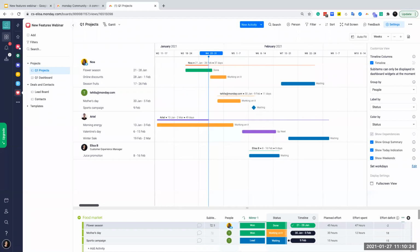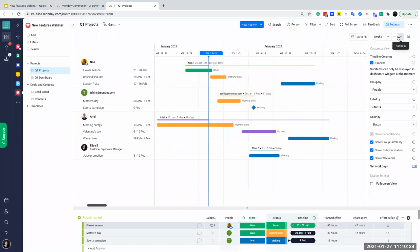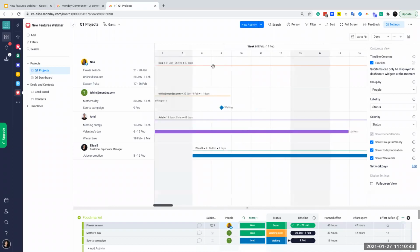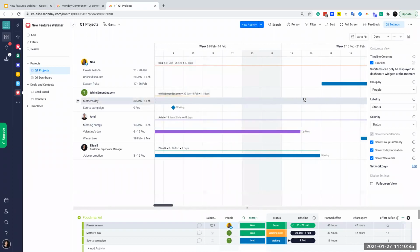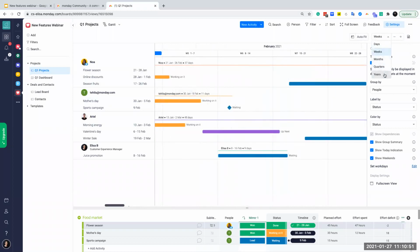And talking about adjustments, it's also important for me to show you how you can simply zoom in and out with a click to see the big picture or the details of a project. So this is where you can make those changes. So you can really go in and out. And another great thing is that you can choose to see them by days. So a very, very detailed perspective. And again, in and out, weeks, months, quarters, or years.